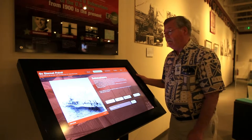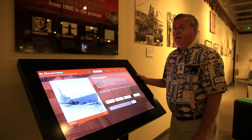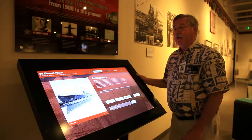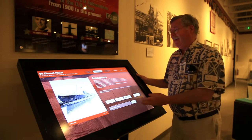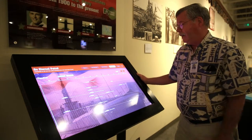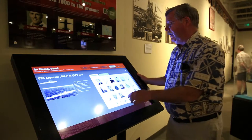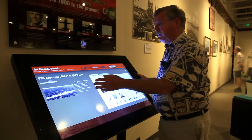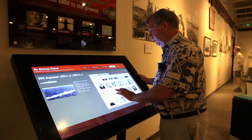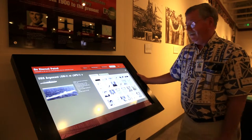The database can be updated daily, and we are also considering adding mobile apps that have the same information for people who actually can't visit us here. They can have much of the same information on an app. In the timeline section of this kiosk, by selecting the submarine, you'll be able to see the men who were lost with the boat. In this particular case, for USS Argonaut, more than 100 men were lost. For the majority, we do have photographs, but not for all of them. We will continue to search for them.